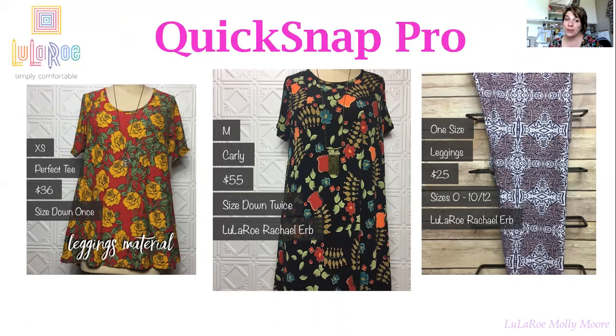So this is my personal favorite, Quick Snap Pro, and I learned this from the fantastic Rachel Erb. She is full of amazing information, and I did get her permission to share her pictures, but look at how amazing these pictures look. They're close up, you know exactly what colors they are, and the thing that I love about Quick Snap Pro, you can add another tagline that tells you how it fits. So for the Carly, size down twice.